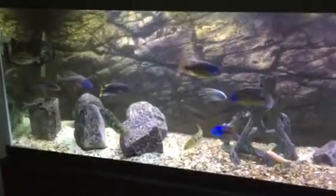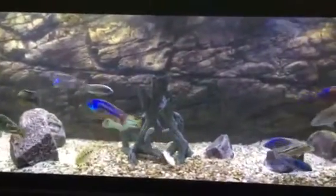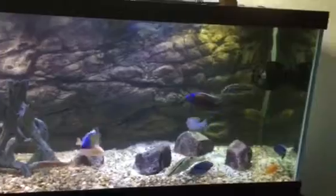But just wanted to show you guys what they're looking like with all the lights on. Real healthy, active group here.